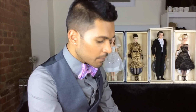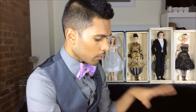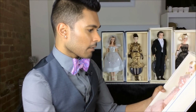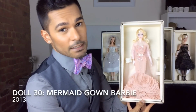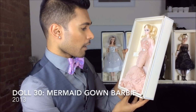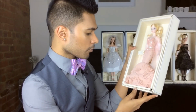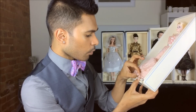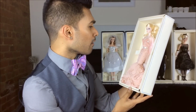The last doll that I have from this collection is the mermaid gown dress that came out in May of 2013. And let me tell you, she really is the standout from this collection. Here she is, and I am sure you guys have seen her photo floating around the net. If not her altogether, you've definitely seen the dress floating around on a bunch of fashion royalty dolls. But this is one of the most beautiful dresses I've seen them do, and I love it so much.